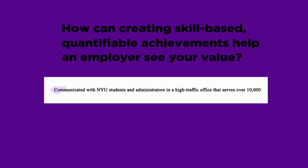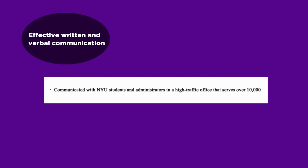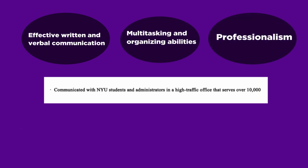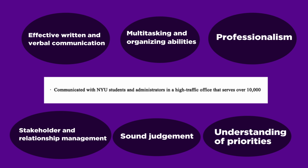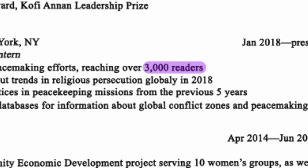So how can creating skill-based, quantifiable achievements help an employer see your value? Taking this example, there are a variety of things that an employer might determine you know how to do: communicate effectively, verbally and in writing, multitask and remain organized, demonstrate professionalism, manage stakeholder relationships, display sound judgment, and understand priorities. Show an employer why you would be advantageous to them.